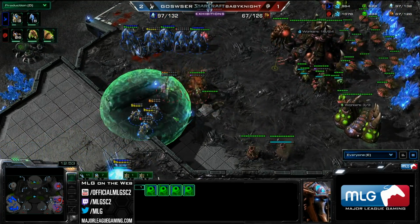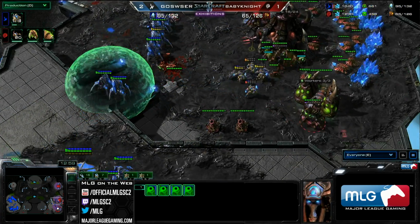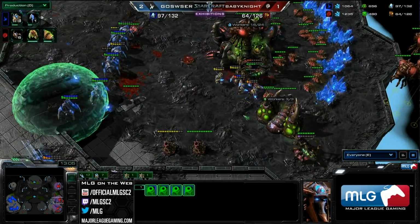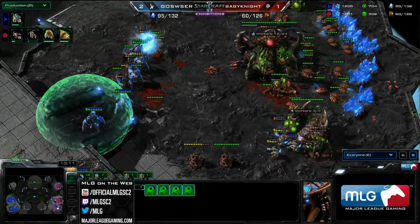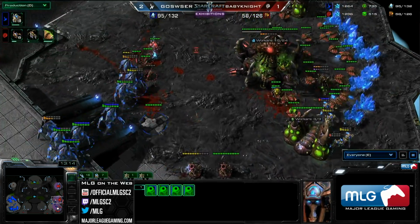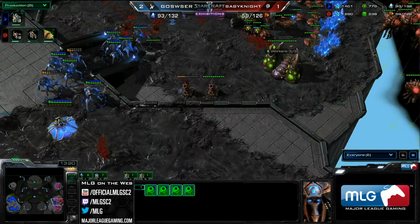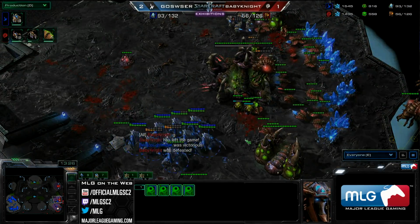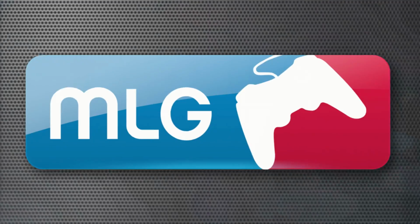Oh, more warp-ins coming in. Goswser coming in from absolutely everywhere. Stalkers, Zealots running wherever they please in the kingdom. We might be seeing the beginnings of a 3-1 lead for Goswser. The beginnings of the 3-1 lead. We may indeed. BabyKnight unable to hold. Yeah, this is not going well for his fortress. His injects aren't able to keep up with the queens. There's the GG. Goswser taking the 3-1 lead there.